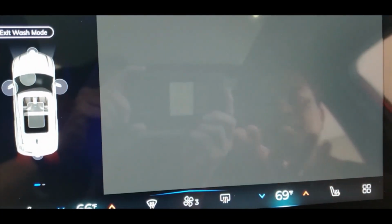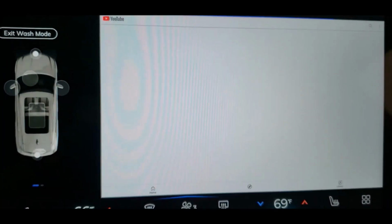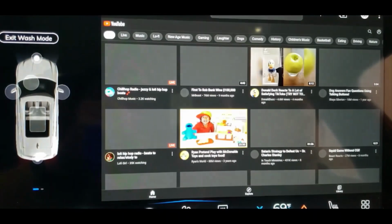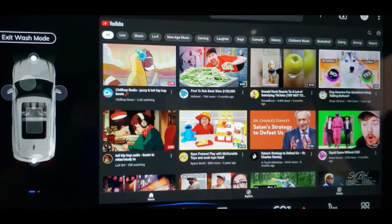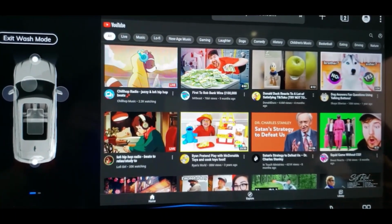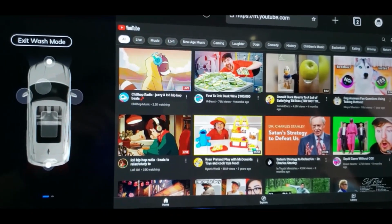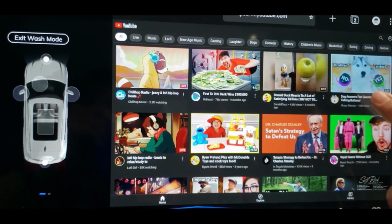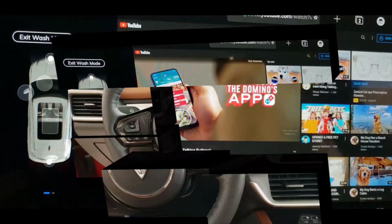So it pretty much behaves like a normal laptop or a smartphone. Of course, you can only do this while in park, as long as you're not driving, because it would be unsafe. For safety reasons. Great. Internet speed would also depend on your data.